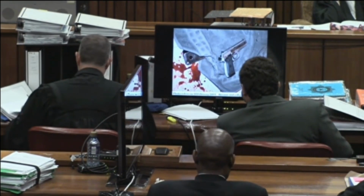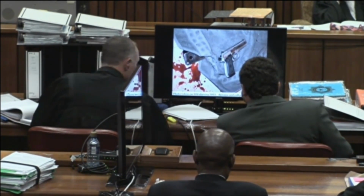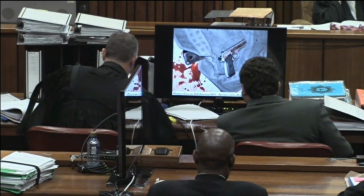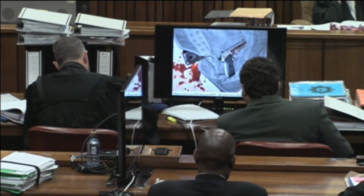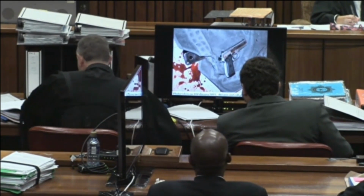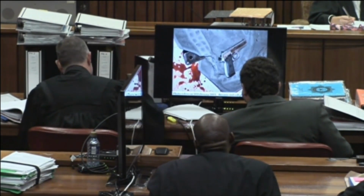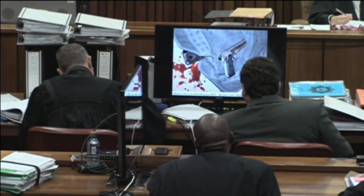What's the condition of that firearm? In this photo, as it is there, the firearm is still cocked and the hammer is back. That's what I'm saying. The hammer is pulled back.